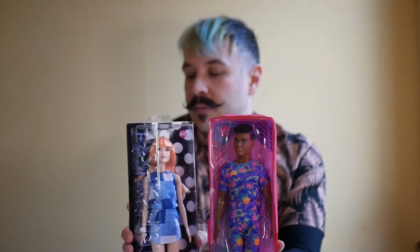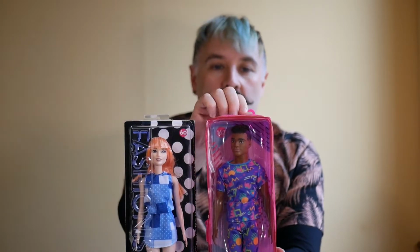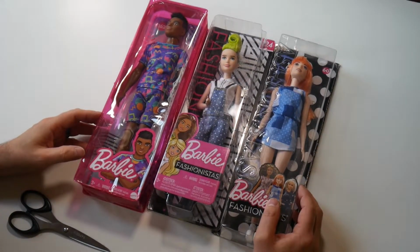So yeah, this is the old packaging. This is the new one. Obviously, the new one is great. It's also got the hook thing as well. So yeah, here they are. Okay, so here we go. These are our 3 fashionistas that we're going to be opening today.